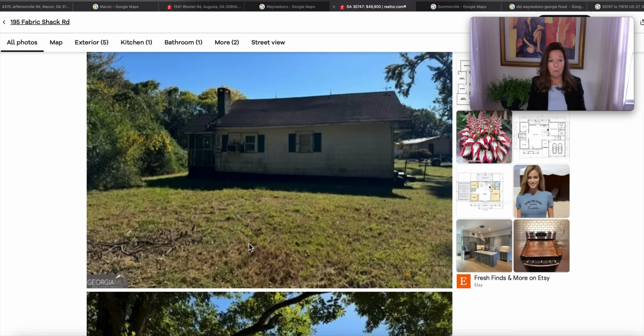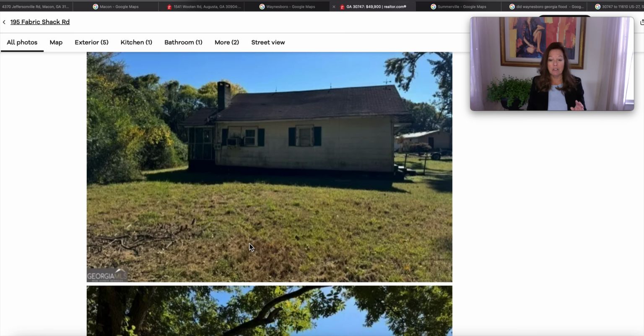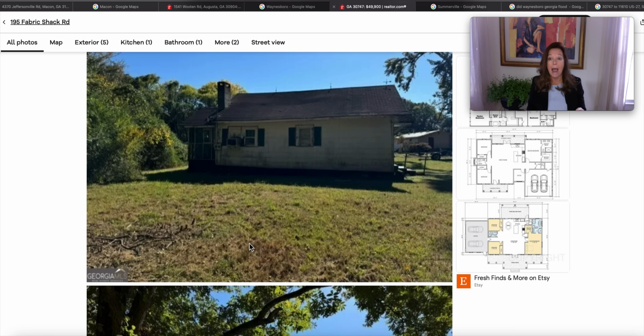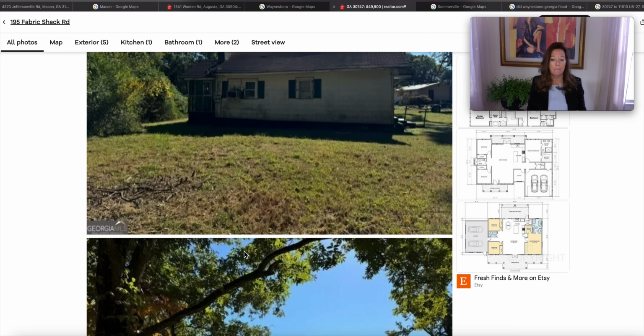However, if you want move-in ready, they're out there too. Lots of them. Georgia literally has 49,414 active listings. However, 12,384 of those are pending. So that leaves us with 37,030 houses that are currently on the market for sale, and they range from $120,000 all the way up to the millions. And this is $49,900.